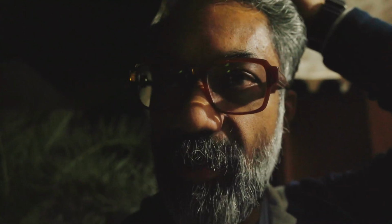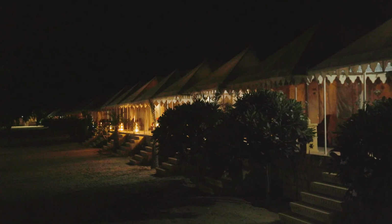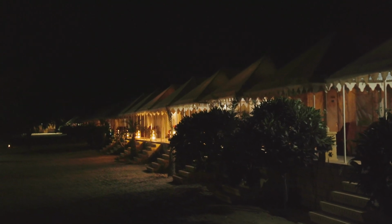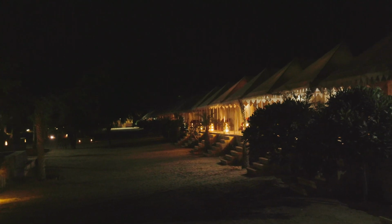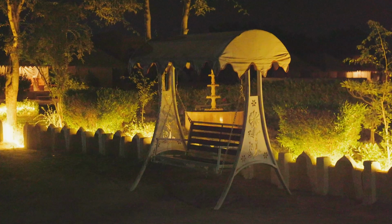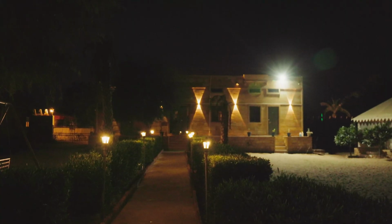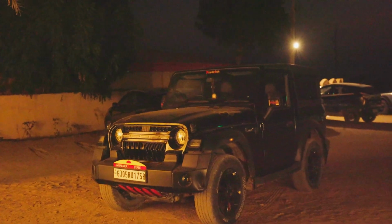You should come to Jaisalmer, and from there it's around 40 kilometers. There's a village called Sam. It's spelled Sam, but this is some village. It's a beautiful place. It's a desert. Here they have all these cottages. These are tents actually, not really tents, because they have walls made of stones which are available locally, the yellow stones used to make the forts and palaces.